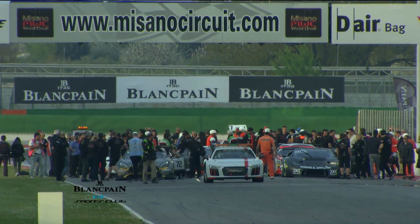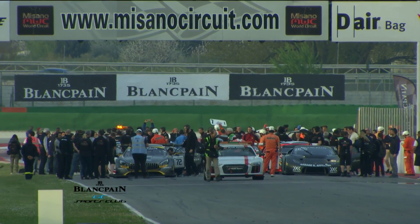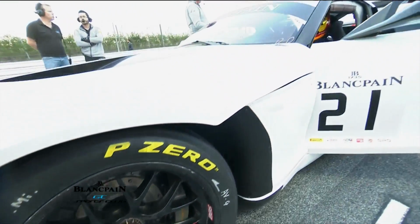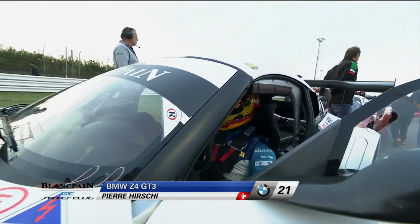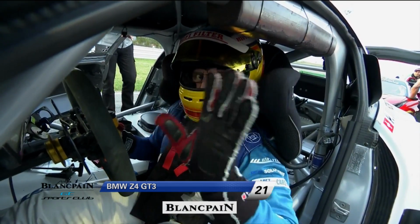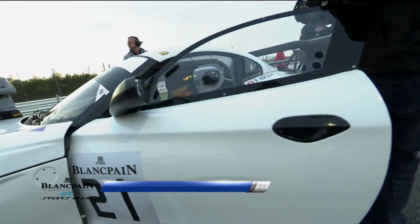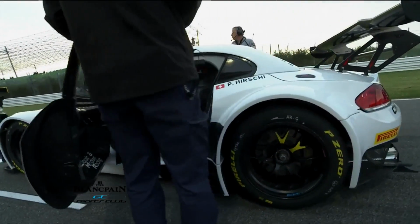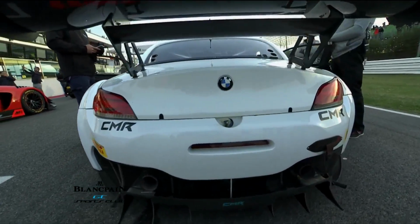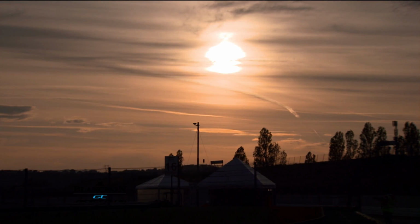You can see a super packed, busy grid, and largely this is a series, the Blancpain GT Sports Club, for gentlemen drivers, and it's described as a step between club racing and professional racing, and certainly the racing gets more and more professional. And there's a driver who's been professional for many years, Pierre Hirschi, the Swiss racer, in the one and only BMW Z4 in the race. Not the only BMW, because we have Karim Ojjeh in the more contemporary M6 GTE entry, but there is a Z4 car that still sounds absolutely fantastic.